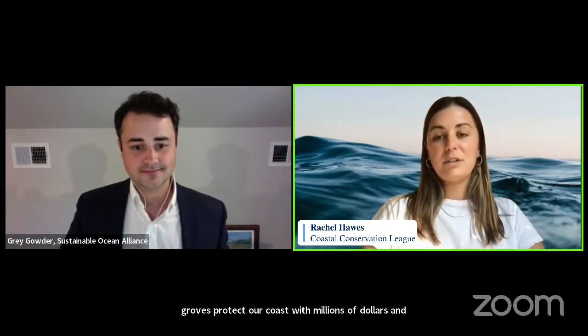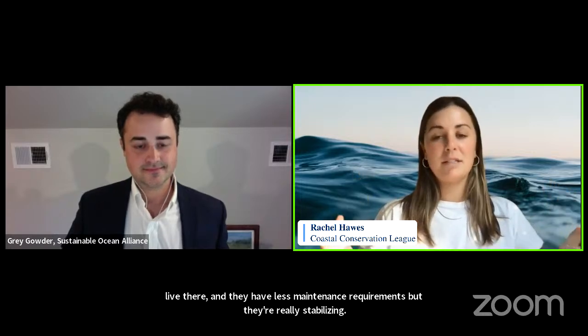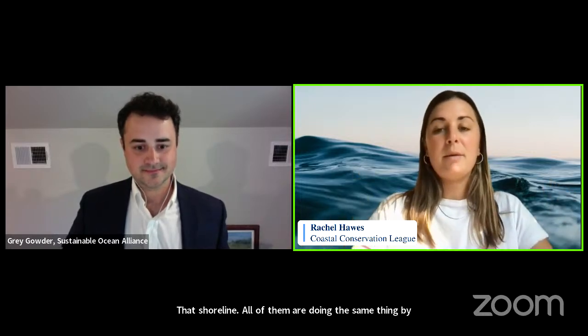It's known that our wetlands and our mangroves protect our coast with millions of dollars in protective value. So I think there's a benefit to using those more natural options because they're meant to live there and they have less maintenance requirements, but they're really stabilizing that shoreline. All of them are doing the same thing by stabilizing that shoreline with that root system, as well as providing a host of ecosystem benefits and services.